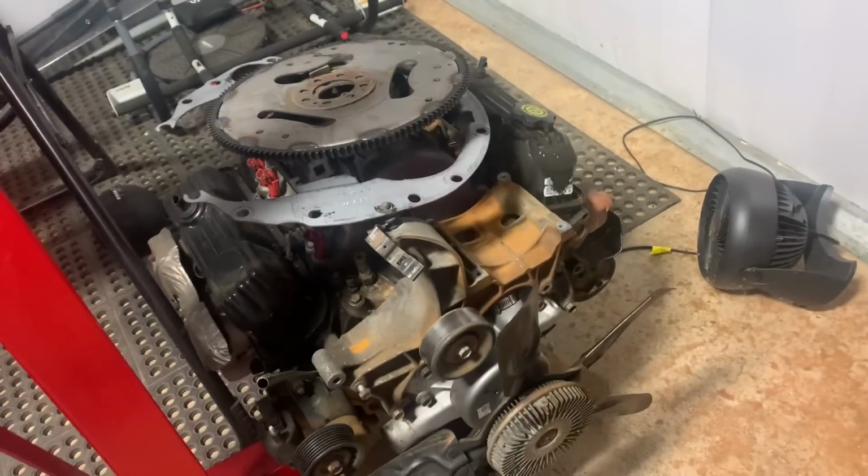That transmission came from behind that little V6 that's blown up. That's what we're going to do. Thanks, everybody, for all the comments on that, and we'll see what happens with this thing. Probably can't speed shift it, but we're going to put it in there and let her rip. Let's see what happens.